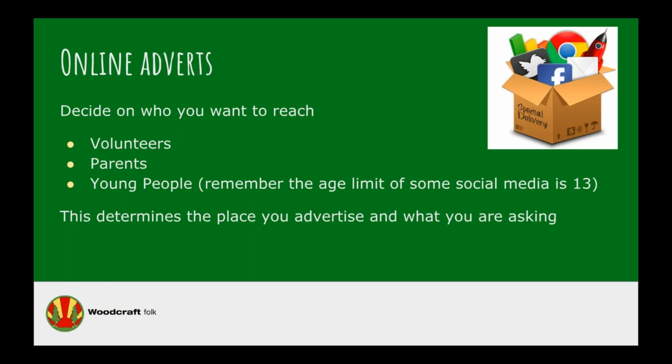So online adverts, you can use them for various different purposes, and you need to decide on who you want to reach. It can be difficult to create an advert that appeals to everybody. It will do some awareness raising across all of these groups, but you want to tailor where you put it and what the content says really to what you want to achieve. Are you advertising for more volunteers? Are you looking to speak to parents, particularly of our younger groups, so Woodchips, Elfins, and probably Pioneers too?